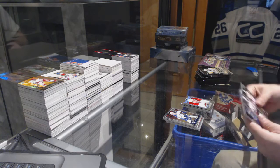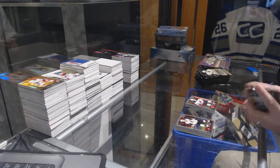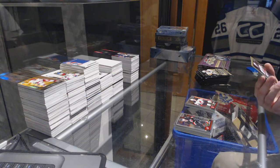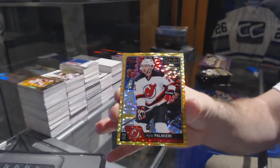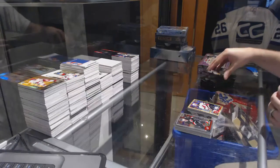Retro of Andrew Shaw for the Habs. Pavel Zacha, rookie for the New Jersey Devils. We've got a seismic gold for the New Jersey Devils, Kyle Palmieri. Seismic gold. Kyle Palmieri.